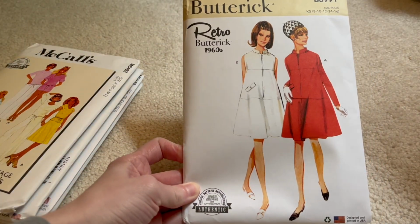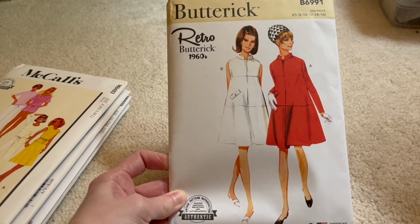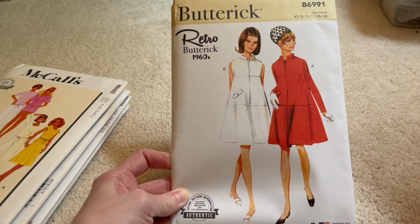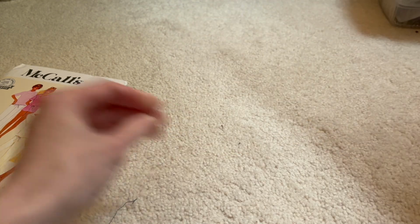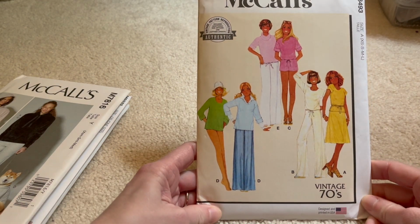Then I also did get this 1960s dress pattern, which I think I'm going to be using for the Eras Tour as my costume. I'm going to have this, but in a midnight navy blue sequin material, so perfect for the Midnights era. Then I have this fun 70s vintage pattern.